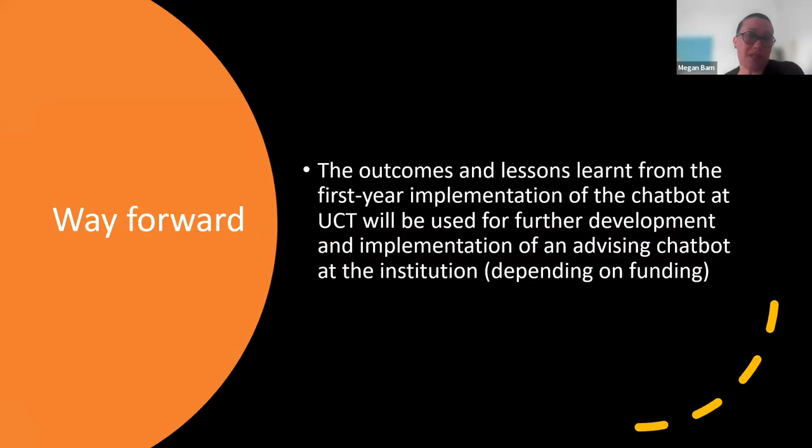The outcomes and lessons learned from the first year of implementation of the chatbot at UCT will be used for further development and implementation of an advising chatbot at the institution, depending on funding.